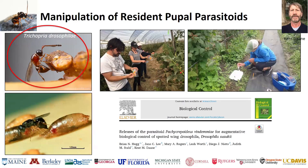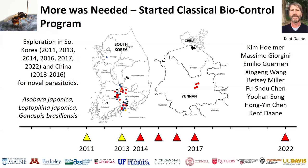But today we're going to focus most of our time on classic biocontrol. That's getting a natural enemy that co-evolved with spotted wing and bringing it back to North America. Our focus was on natural enemies found in South Korea, China, and Japan. And we made 9 collection trips altogether between 2011 and 2022. And it was an international collaboration with people from Oregon, Delaware's USDA, CABI Switzerland, our colleagues in Asia, and my group in California.